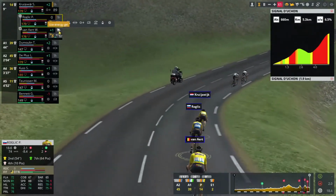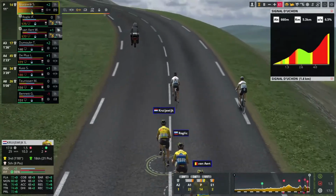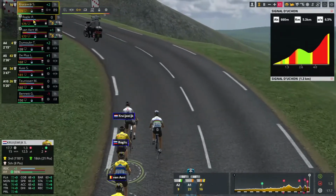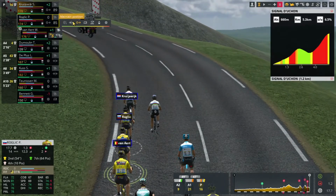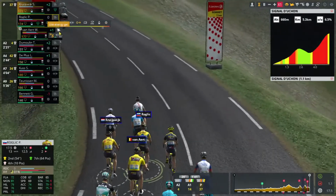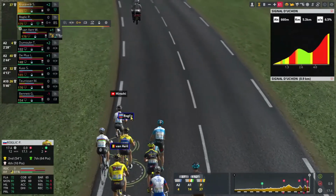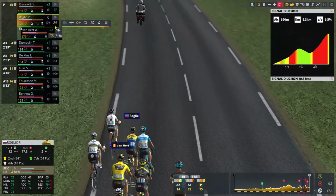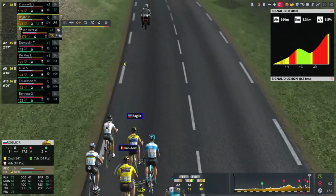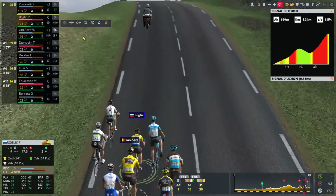Roglic doesn't look good. We don't look good at all. I thought Roglic would be really doing better than Wout van Aert, but he's struggling. So we're going to see what we can get out of Primoz, but not a good day for sure. Wout van Aert is the only one who actually looks okay on the team. This is a big climb though. Roglic doing his best. 18%, and we're just going to have to try and survive with Wout van Aert now.